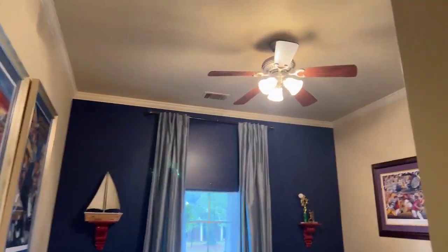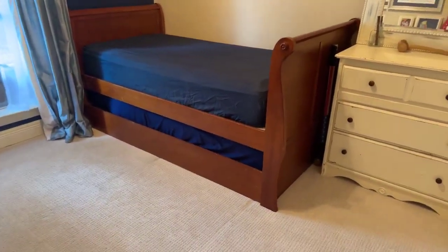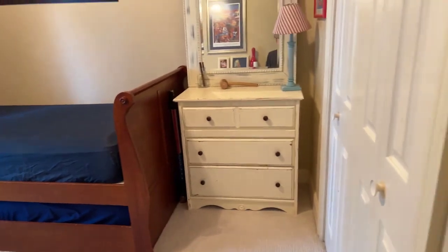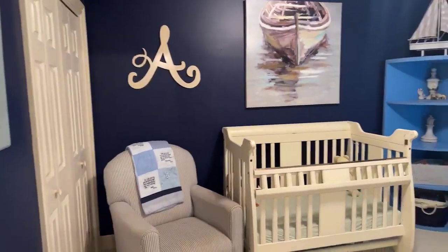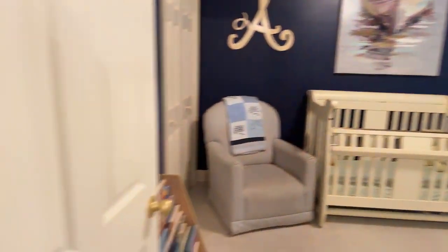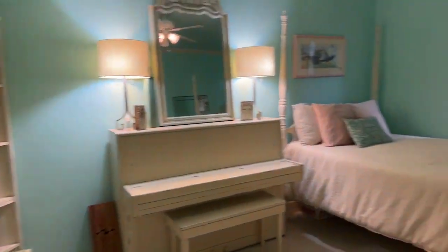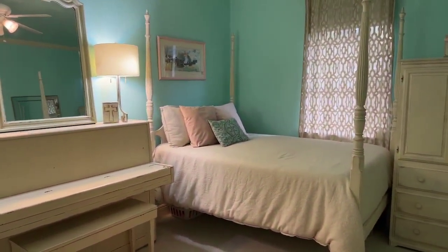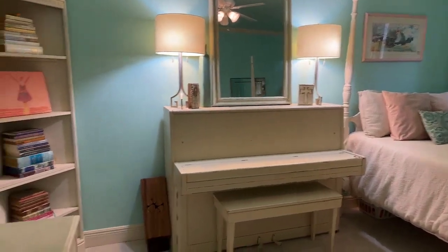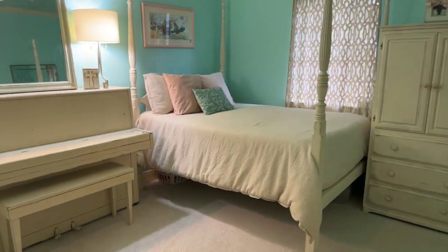Notice the high ceilings and the crown molding. And look, y'all, the carpet is in great shape, and it feels really plush on my feet. Bedroom number 2. And bedroom number 3. So notice the size of this room. Full-size bed. Oh yeah, and by the way, there's a piano in here and a desk. And you still have plenty of room to walk around. This is a good-sized room.